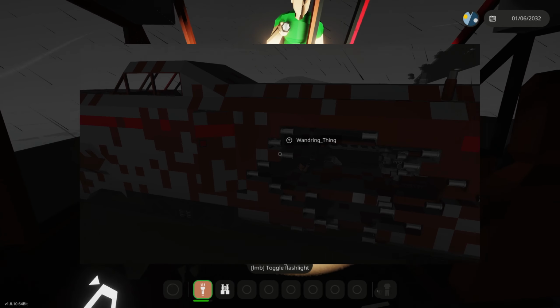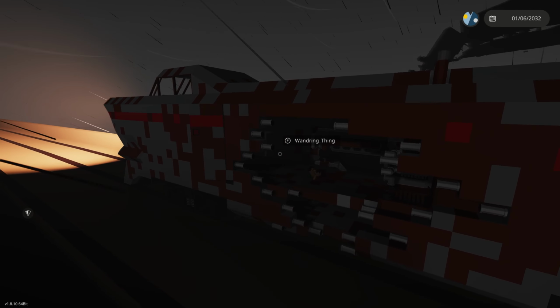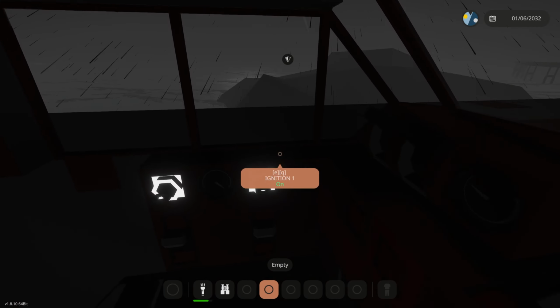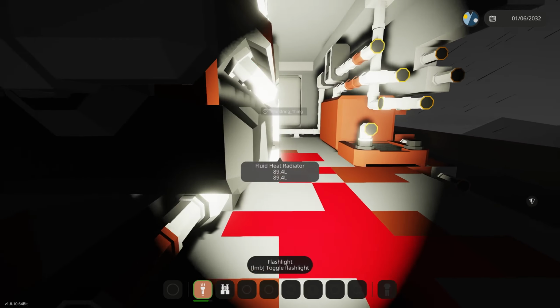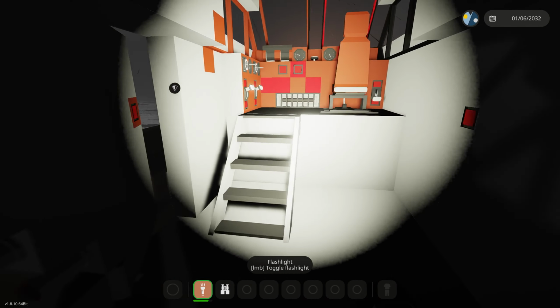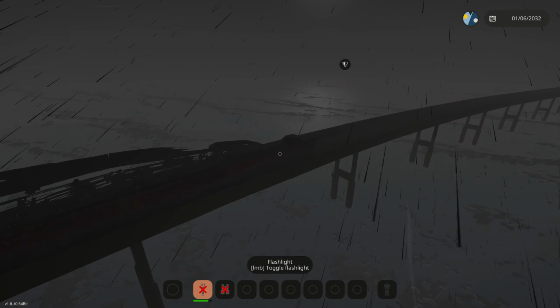I love this. Oh boy, Wand just no-clipped into the bottom of the train, and it's wonderful. But not for him. But I find it entertaining. I'm going to illuminate your corpse sticking out of the... What the heck? You just disappeared. Oh, I see. I just got a shot out the back of the train. Stormworks physics. I love it.